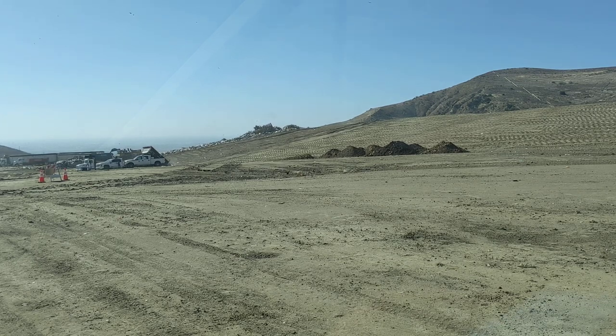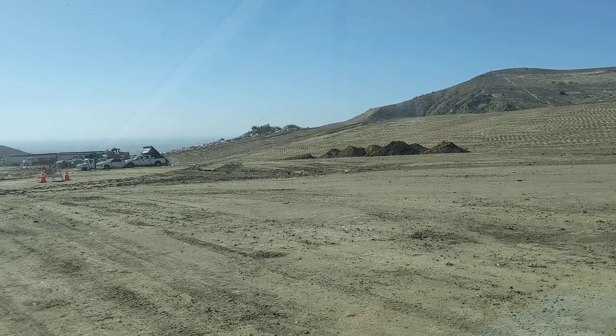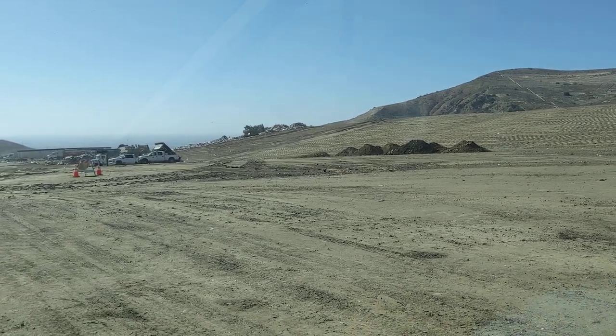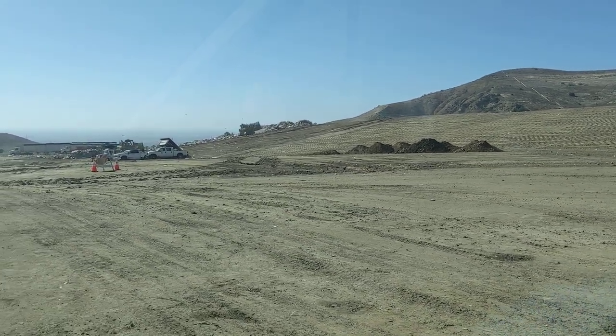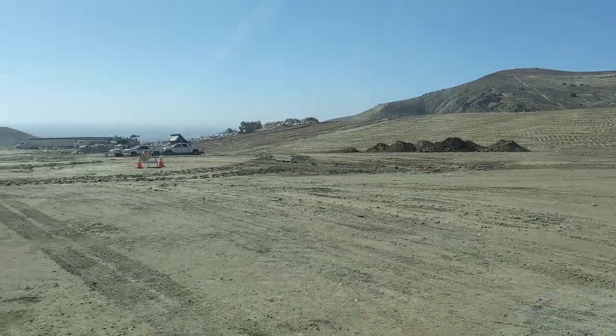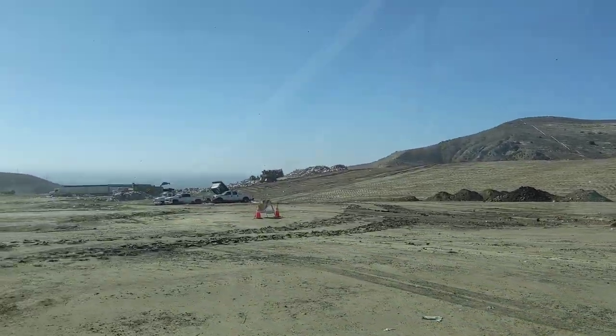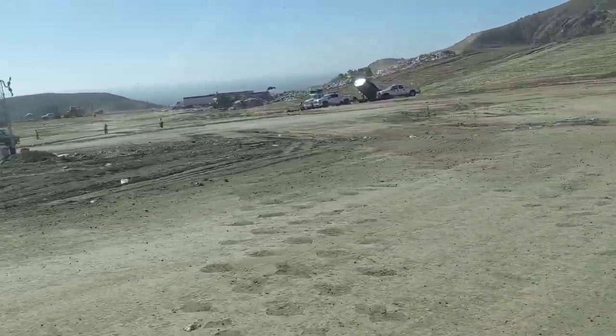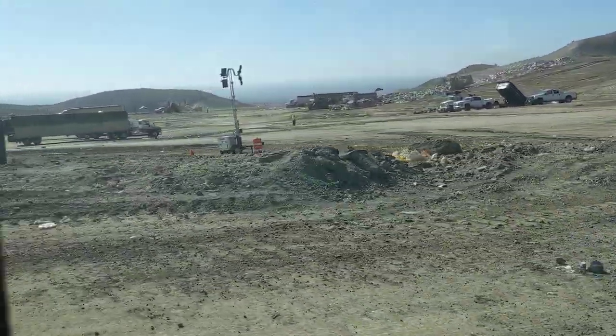What are all the holes in the ground? The holes are like right here? Yeah, that's just from the compactor wheels passing over. Oh. So let me take you guys over here. And you can see the holes here. Yeah, that was that one that just passed by us earlier.